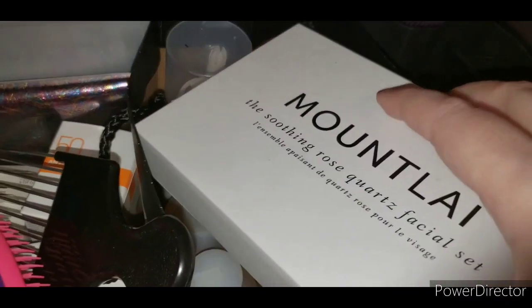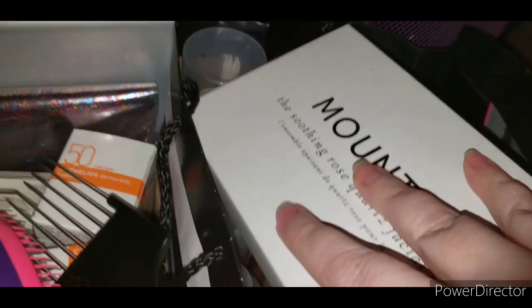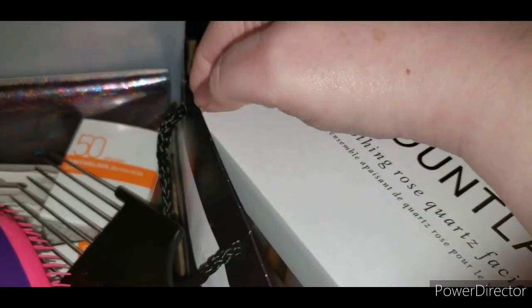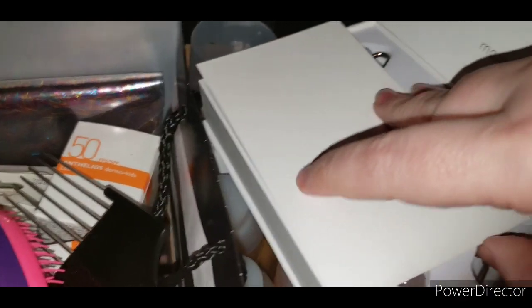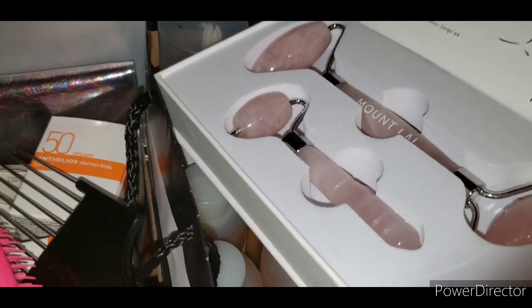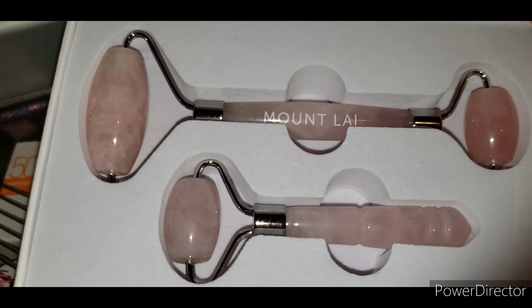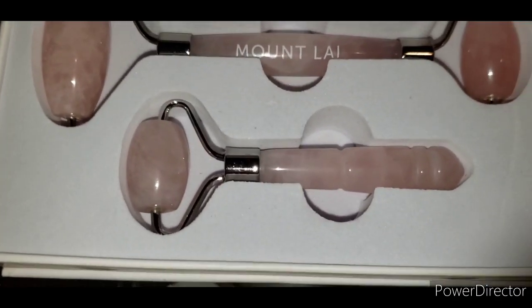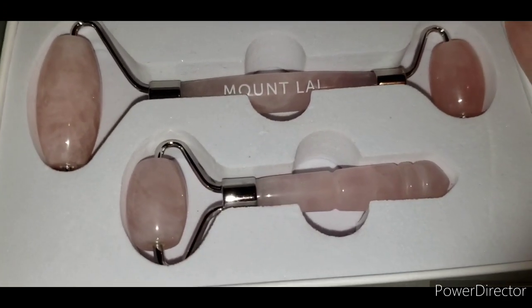This bag here has my roller in it, my rose quartz facial roller. I like to roll my mask on with this, and also my serums. And I don't really know if it does anything. I mean, it's very nice, it's very cooling, it's very depuffing in that way. But I don't think it does anything more than if you got, say, a spoon and put it in the fridge, got it cold, and rubbed the spoon over your face.